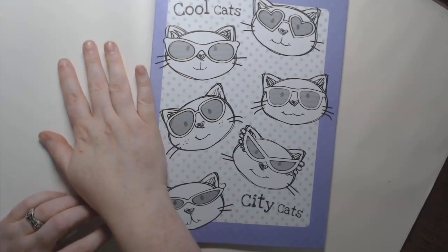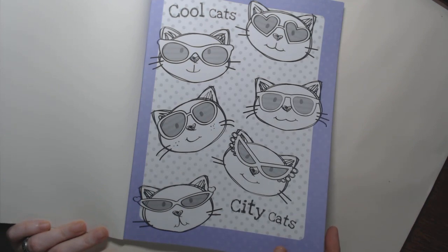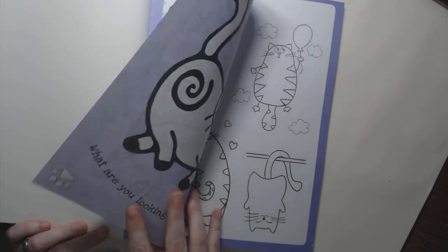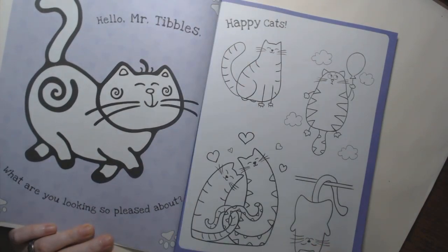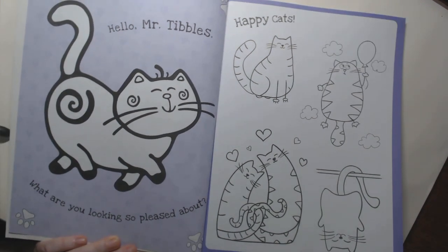So this book's got backgrounds already in. Most of them are purple designed like that. And they're just cute little drawings and different words and phrases on the pages. Not really an activity book per se. It is double-sided.